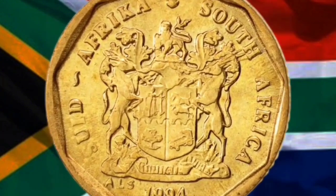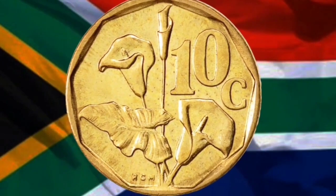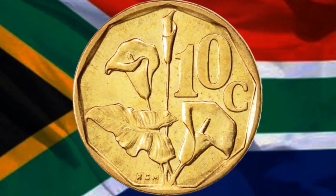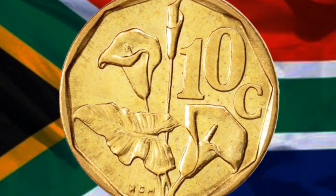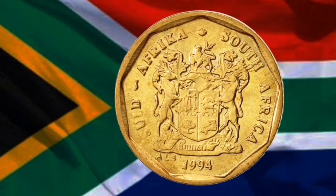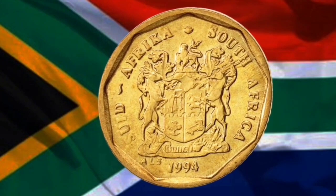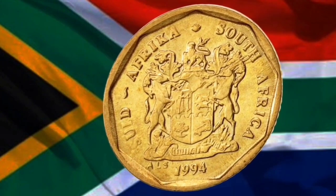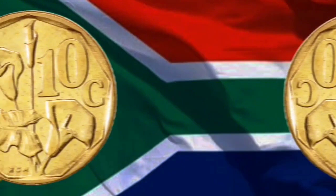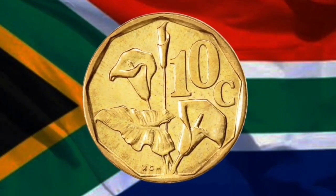Turning the coin over to its reverse side, you'll see a stunning depiction of the arum lily, a native plant symbolizing beauty and purity. The denomination 10 appears prominently beside the lily, and just beneath that, the word cents is engraved. The artistry in this design is simple yet elegant, with fine details that appeal to both casual collectors and serious numismatists. The 1994 edition was minted in bronze-plated steel.